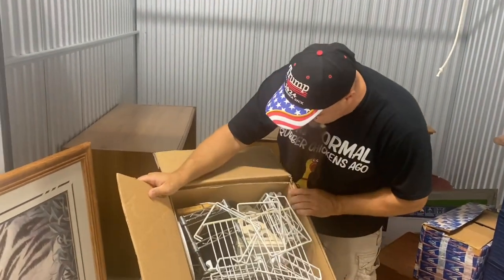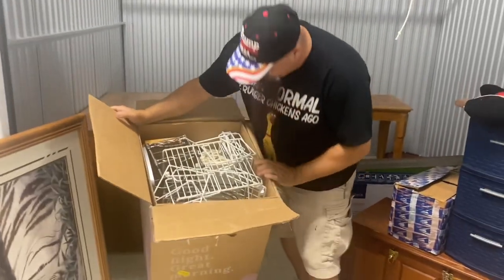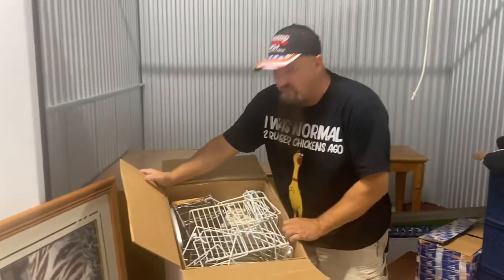A whole bunch of racks, kitchen racks, and things like that. So my wife will use this because she's a woman with a nice rack.